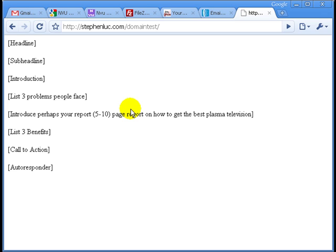But what I want to make a point of is to keep it simple. Keep it simple. Add value, but keep it simple because you don't need to spend too much time on this. But as you can see, it's very, very easy to do. You just need a domain name, you need web hosting, connect the two, then download NVU and FileZilla, install both software programs, use NVU to create the squeeze page, then use FileZilla to upload that squeeze page.